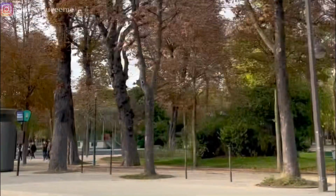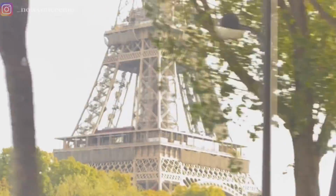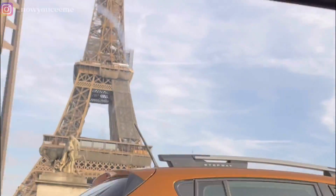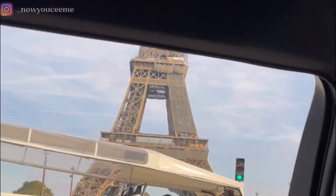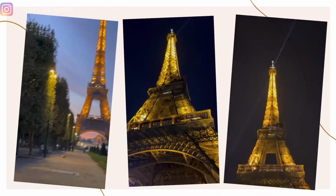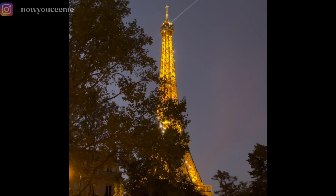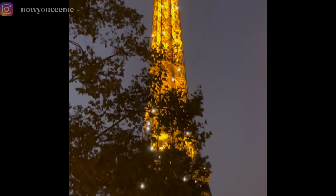Let's begin. Welcome to Eiffel Tower. I believe everyone who visits Paris would love to see this, an absolute must-see. One of the world's most recognizable landmarks. I mean, it's just stunning for photo ops or just even sightseeing. You can also wait and watch the sun go down while the Eiffel Tower lights up. And as soon as the sun sets, the Eiffel Tower will sparkle every hour for a few minutes until midnight.